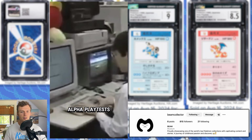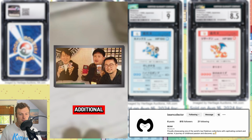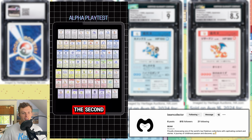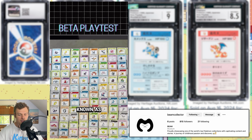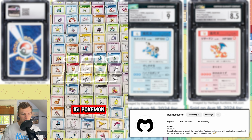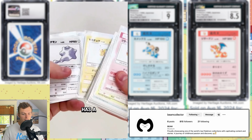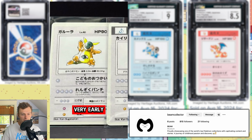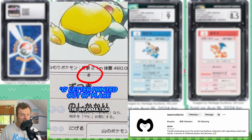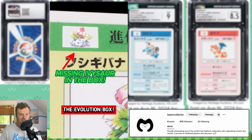After the completion of the alpha playtests in 1996, the original Pocket Monsters team proceeded to create additional playtest cards for Pokemon that didn't have an alpha version. This is the second playtest set that comes after the alpha, known as the beta playtest set. This set contains all 151 Pokemon, from Bulbasaur all the way to Mew. Similar to the alpha set, every card in the artwork has a white background. Because these were still very early playtests, some visual errors were made, such as a letter G floating below the information space, misspellings of the illustrator's name, and even Pokemon missing from the evolution box.